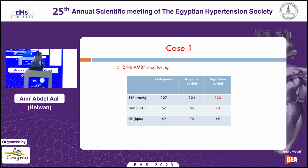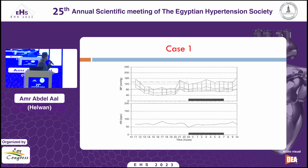We can see here that she has controlled blood pressure in the 24-hour period, 127/67, and even in the daytime period, 124/66. However, her nighttime blood pressure was elevated, 133/70. And as our colleague Dr. Haitham said, if we have blood pressure at night more than 120/70, you have nocturnal hypertension. And as you can see in this graph, the morning blood pressure is controlled, and there is a rise, and all the readings of the night are elevated.